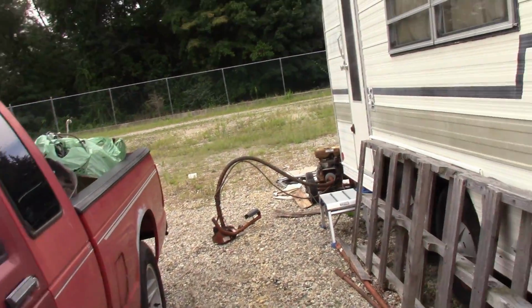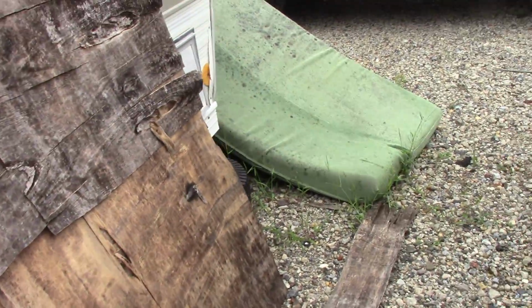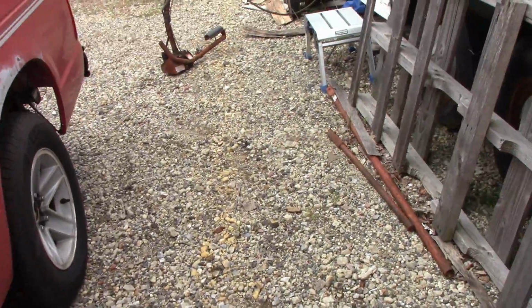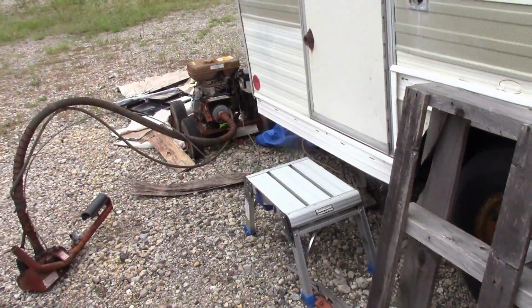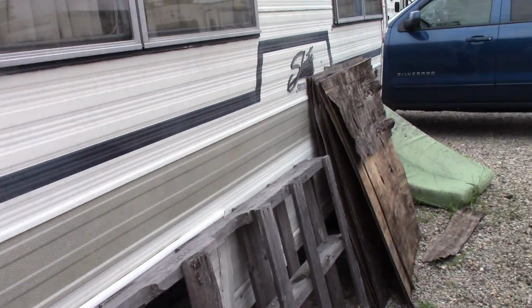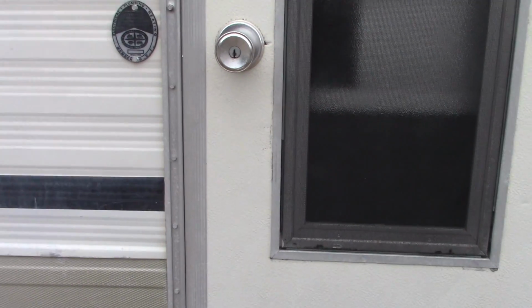But since I mentioned the S10, I have a question for you. As many of you know, I've been teaching myself how to weld. And one of the reasons I'm not driving this truck right now is the floor. The mechanic that I want to do the work is booked until like early next year. So if I were to go ahead and start welding the floors in myself, is that a video you guys would want to see? But enough about that.